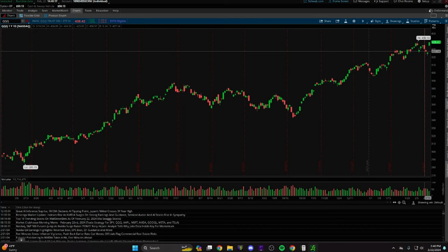QBTS also making hammer candles, holding higher and higher and higher. Honestly, QBTS is a very good secondary watch to this entire thesis. You guys see any other ones?